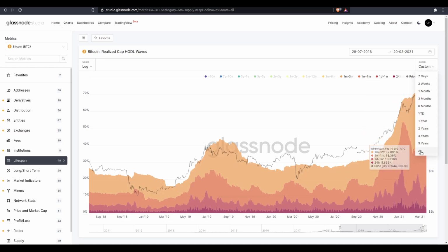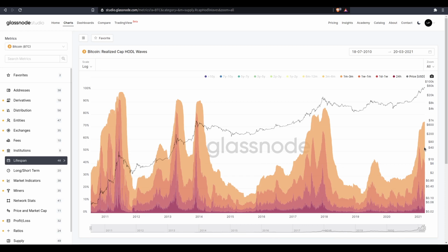All right, let's just zoom back out so we can see that in context. You can see this lower peak. It stands out when you see it from that frame of reference. So that means that fewer coins are being spent. The coins that were bought 1 month ago at 29,000 or 57,000 in that realm are being hodled. They are not being respent and sold. And the proportion of old coins that are being spent is less than what we've seen in previous cycles.